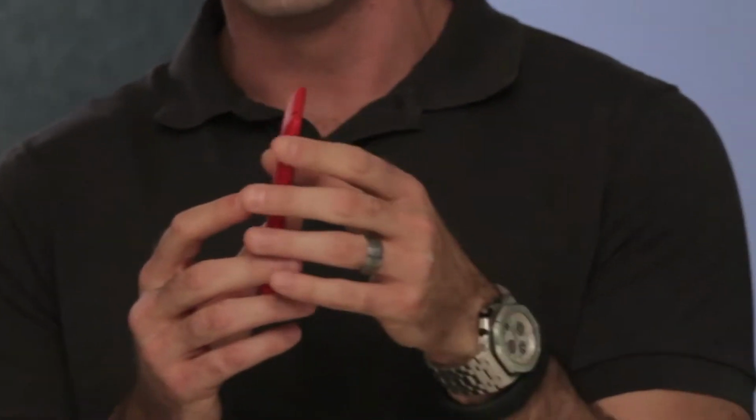We just announced two new phones, the Windows Phone 8X and the Windows Phone 8S by HTC. I want to give you a look at what these phones can do. This is the Windows Phone 8S by HTC.